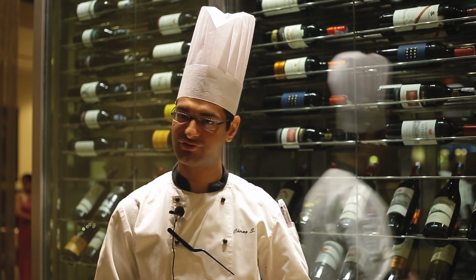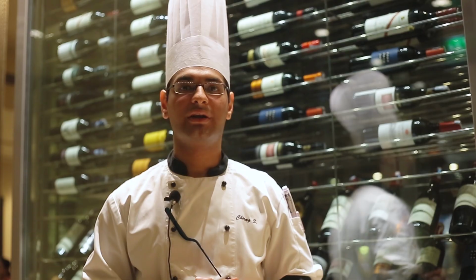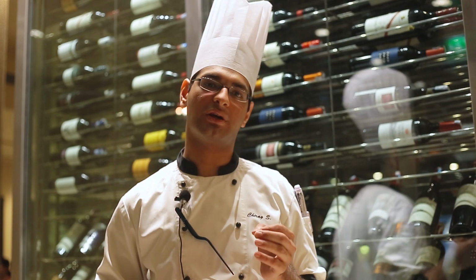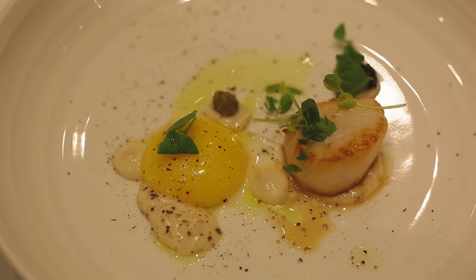Buonasera, my name is Chef Chirag Sehgal and I head Ottimo Cucina Italiana at the ITC Gardenia, Bengaluru. Taking into consideration the dishes that were served tonight were the pan-seared Hokkaido scallops, which were paired with a rum and orange sauce, a 90-degree yolk and Ositra caviar.